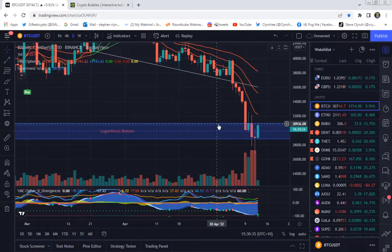At the moment, the 31,000 is supplying resistance and stopping Bitcoin from travelling through. So we'll reassess this again in another few hours. But all in all, good to see everything in green, and let's hope it all continues.